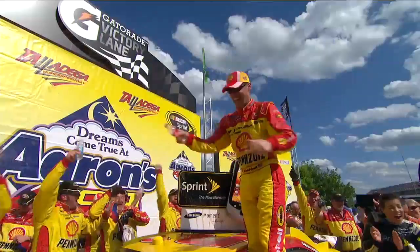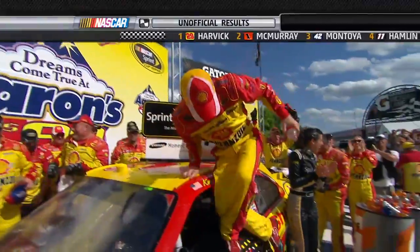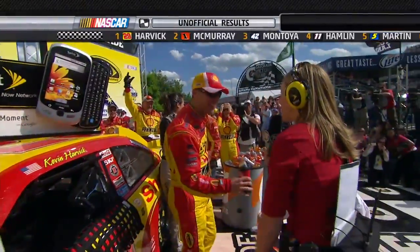And as you can see and hear, the celebration is a big one. It's been over 3 years since a points win. It was on a plate track. Choices and chances. That's what this race is all about. You made the choice to take a chance. Walk us through that last move.